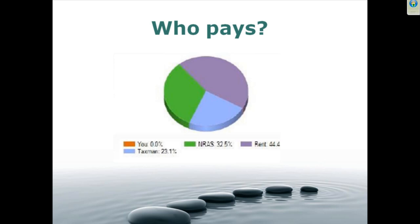So this is a graph that's also available on our website. Paul, just run us through this if you could, please, mate. Yeah. So this figure is about the cash flow situation we've talked about. This is demonstrating the first year, and the figures run the same over 10 years. It shows who pays for the ongoing costs of running the property.